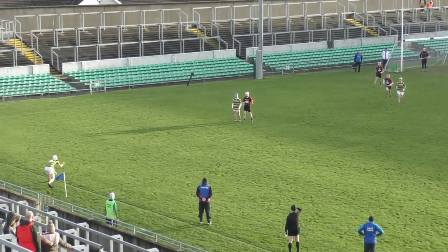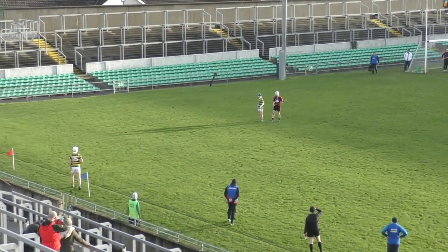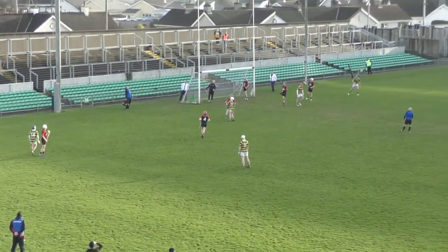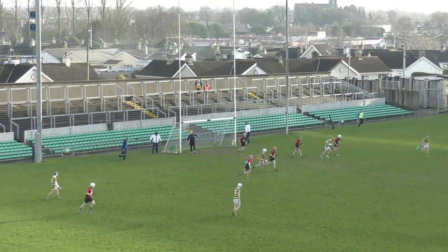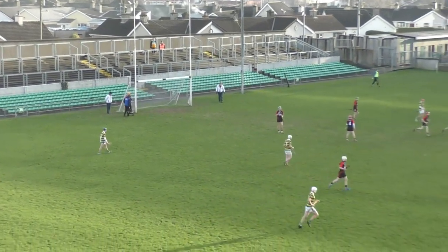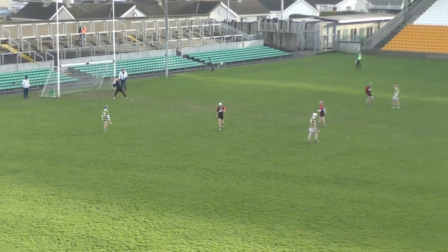Oisin Kelly with the line ball. Just to replace the line ball. Wide ball. And it remains a 2-point game. Fina 12 points, Belmont 1-7. 18 minutes on the clock.